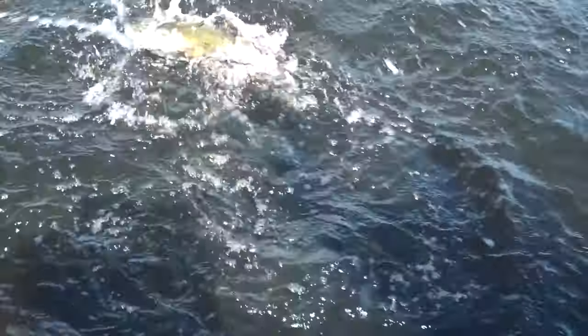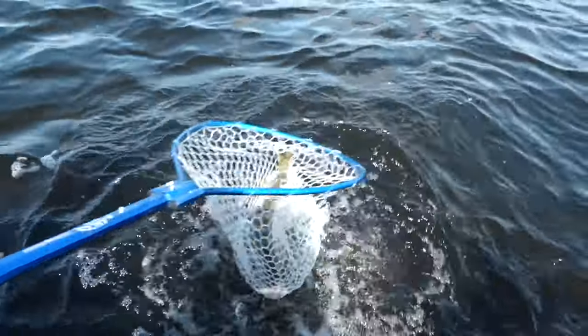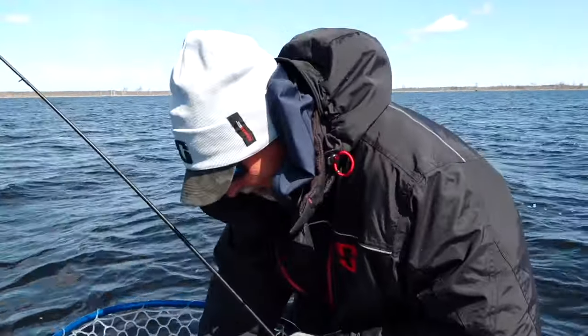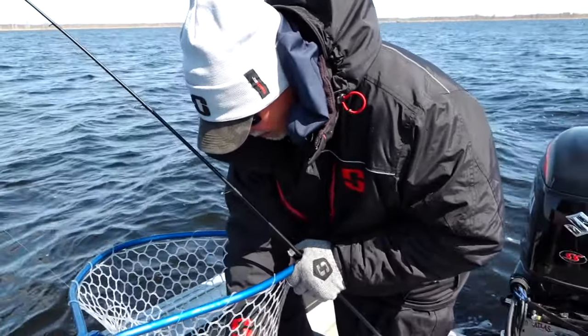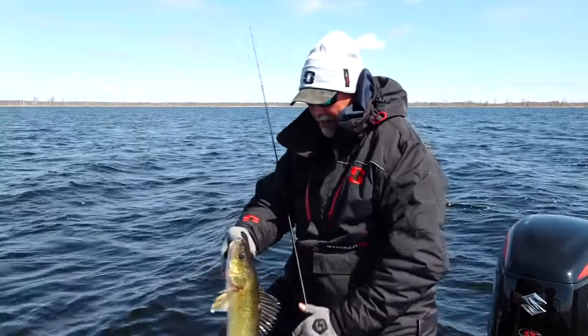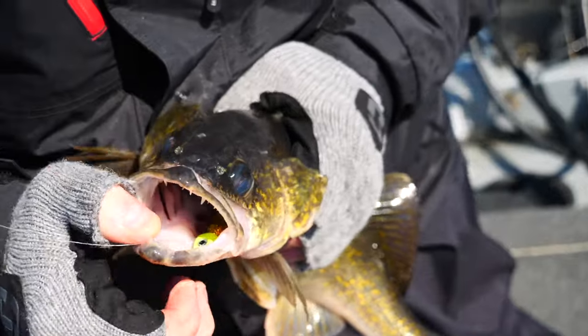Oh, it's better to be lucky than good. You gotta love post-spawn walleye because they are very hungry this time of year, aren't they? Oh my goodness. And yeah, you can say that again. When I get him out of here, you'll see just how much he chunked it. He definitely got it right down the throat. But somewhere in that mouth there's a jig. I promise you there's a jig.